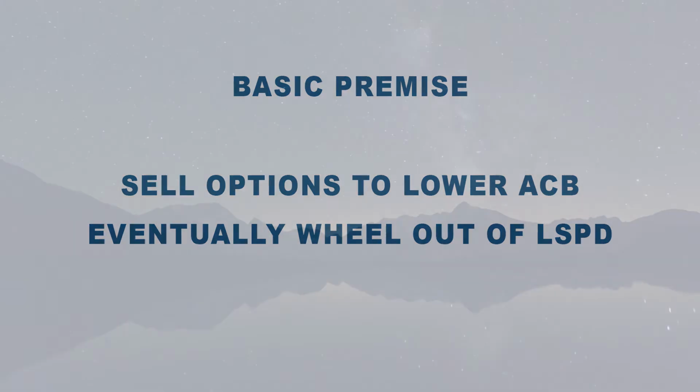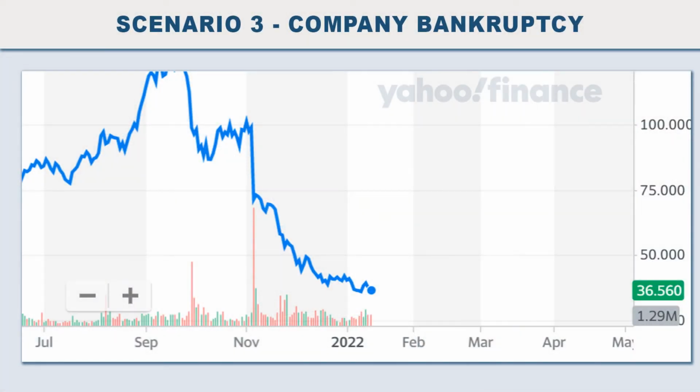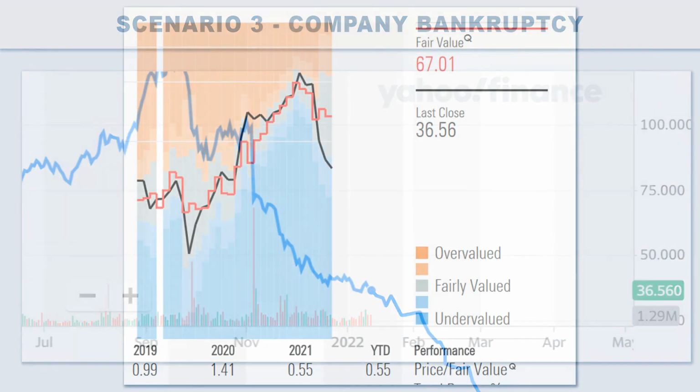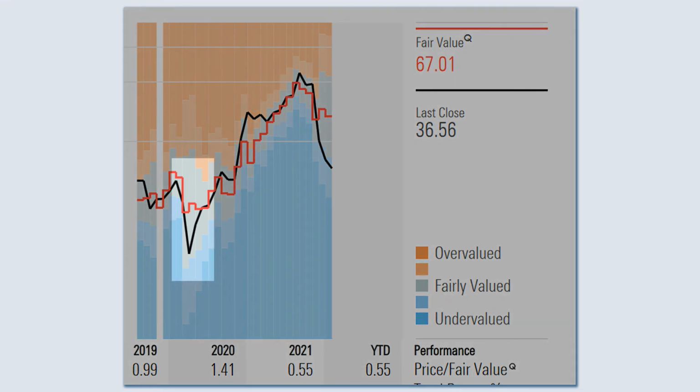Now, there is, of course, one scenario which is very unlikely, where I can lose basically everything, and that is, of course, if the stock price goes all the way to zero. Uh-oh. I don't think that's going to happen. The company does have pretty stable economic foundations. According to Morningstar's quant report, its fair value should be at $67, and the last time it traded well below its fair value, which was back in 2019, it bounced back up to meet its fair value pretty quickly.